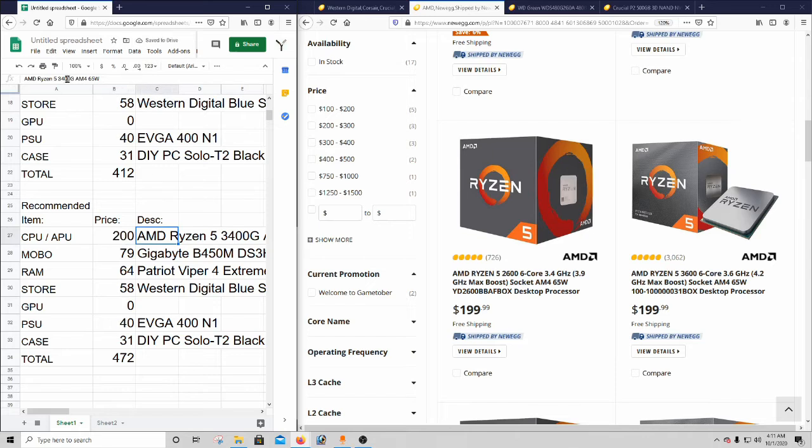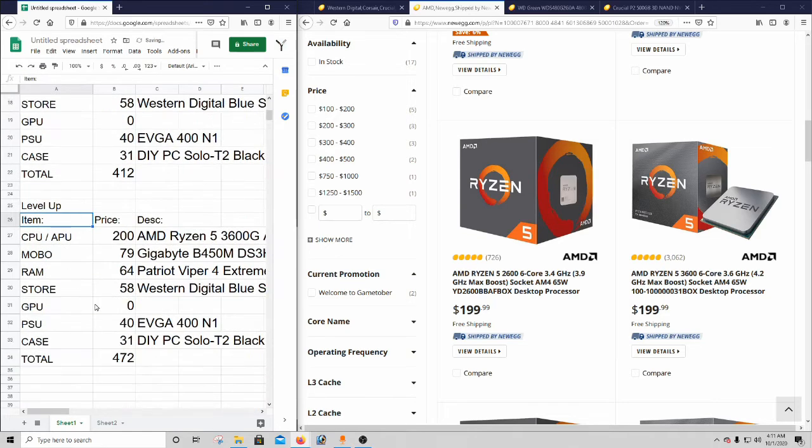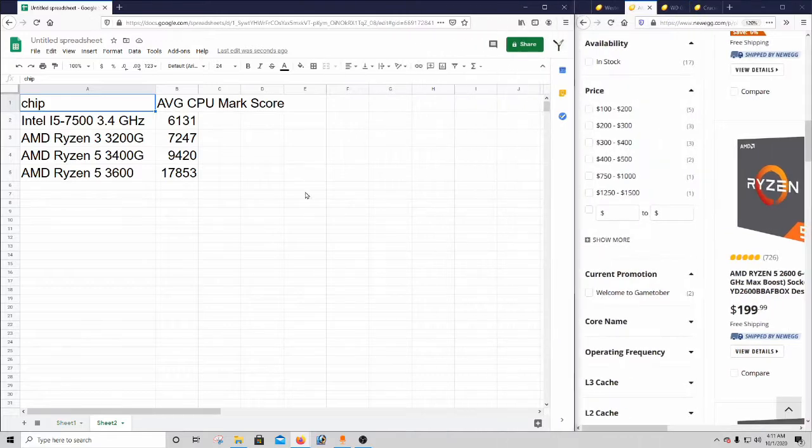Ryzen 5 3600. Now I'm going to show you something here before this is the level up. So this is the standard gaming computer. I'm going to show you a couple other things first here, the chip benchmarks.